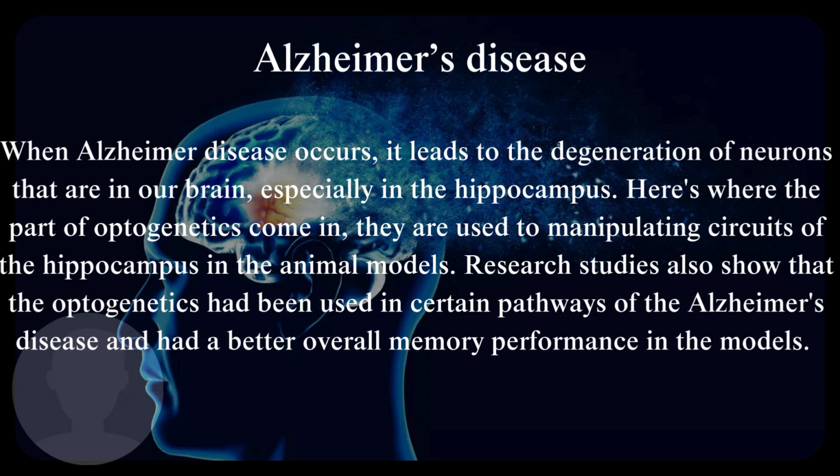When Alzheimer's disease occurs, it leads to the degeneration of neurons in our brain, especially in the hippocampus. This often leads to problems relating to memory loss. Here's where optogenetics comes in. It is used to manipulate circuits of the hippocampus in the animal models. This means that the optogenetic monitor also has the ability to rearrange and lessen the impact of neural circuit impairments towards memory. Research studies also show that optogenetics had been used in certain pathways of Alzheimer's disease and had a better overall memory performance in the models.